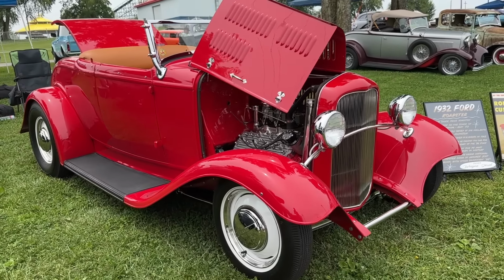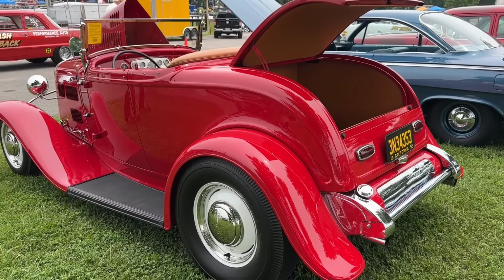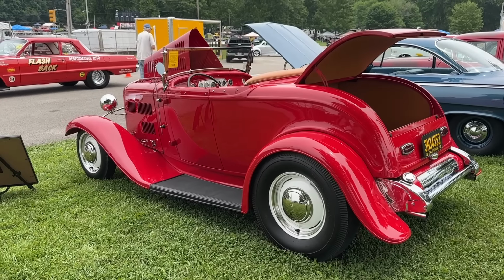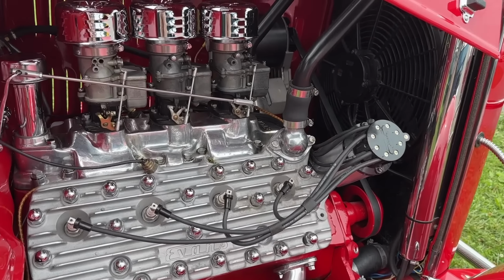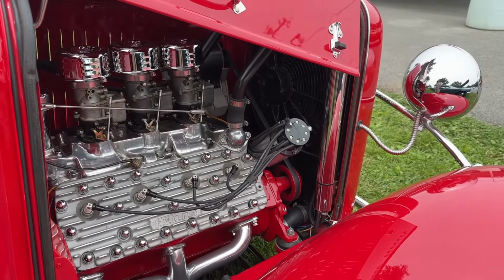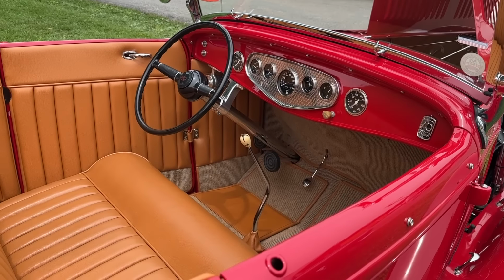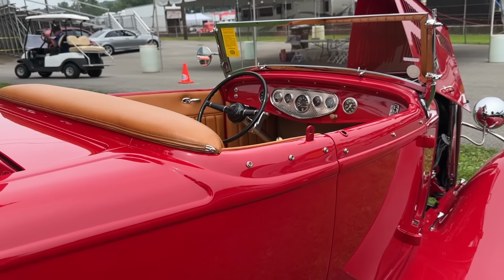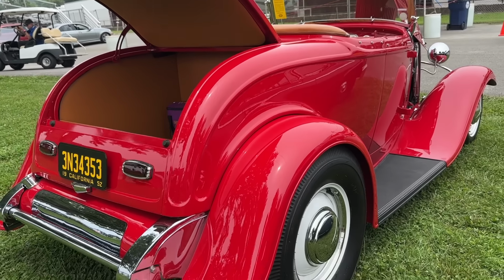This thing has so many great details, and it has the perfect hot rod stance. Firestone tires just tucked way up in the fenders, steel wheels off of like a 40 Ford or something of that nature, and a flathead Ford V8 under the hood. This thing has great paint, great interior, and just a perfect overall look, and it was named as one of the 75 significant deuces during the 75th anniversary of the 32 Ford. So it's a pretty special piece, and it was on display in the car show area.